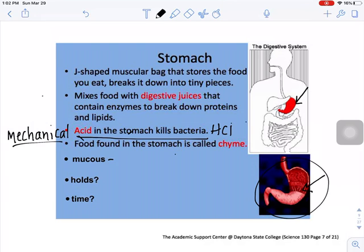During that mechanical digestion, if that stomach is trying to churn when it's empty, that's what causes the growling that we hear in our stomach. So, we know we're hungry when our stomach starts to growl. And basically what's happening is it's churning and it's empty and there's nothing in there. So it's saying, okay, it needs some food, right? So that's why you get that hungry sensation.